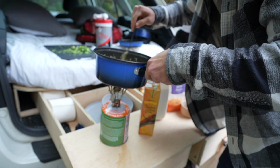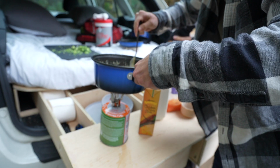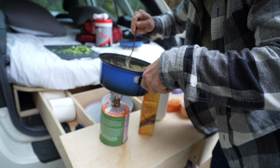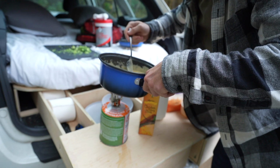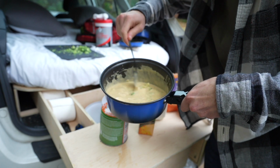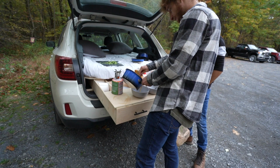I don't know if that was recording or not, but we have our broccoli cheddar. It smells phenomenal, and we killed it. We absolutely destroyed it. It smells incredible. Check that out. You can't beat that. Oh, baby.